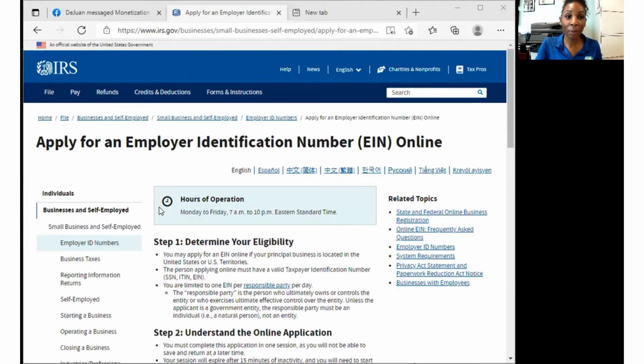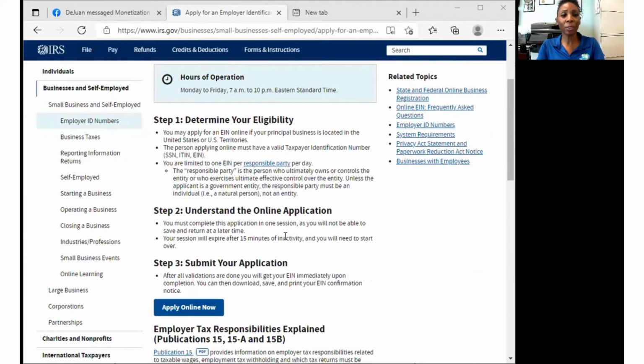All right, so now we are on the IRS.gov website. You want to keep in mind that the IRS only allows you to apply for an EIN from Monday through Friday from 7 a.m. to 10 p.m., and that's on Eastern Standard Time, okay? Once you get to the page, it's going to give you a couple steps on what to do and how to do it when it comes to submitting your application for the IRS. But don't worry, you don't have to read any of those things because I am actually going to walk you through this right now. All right, so we're going to go ahead and click apply online.